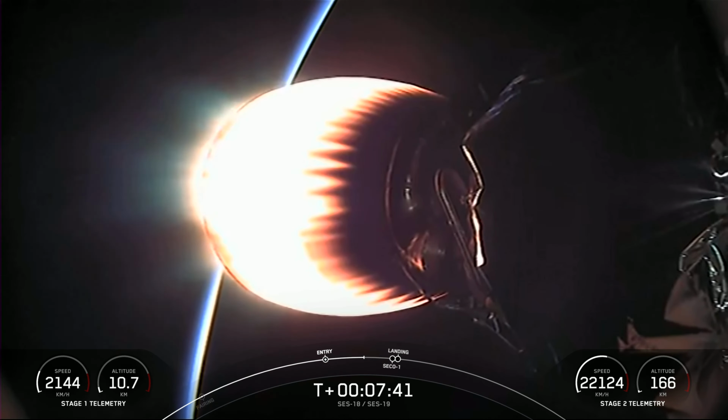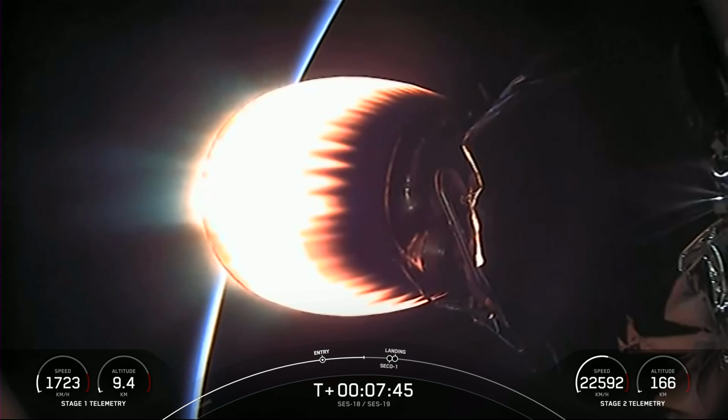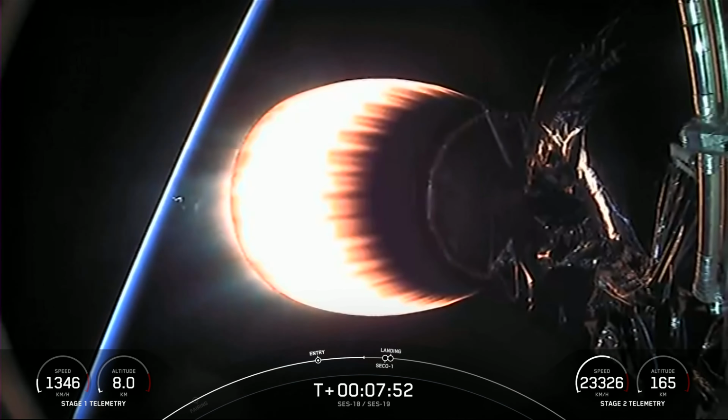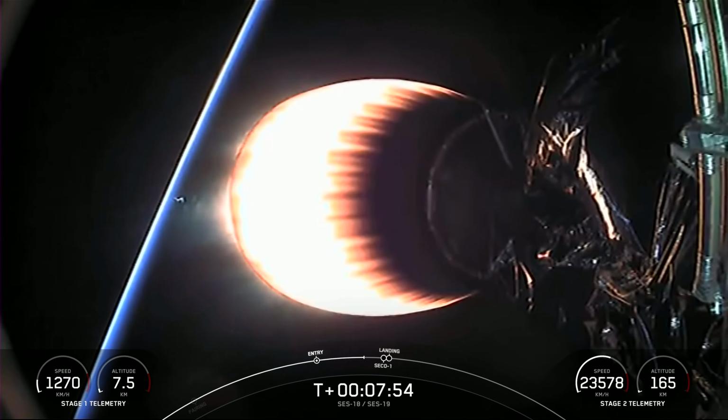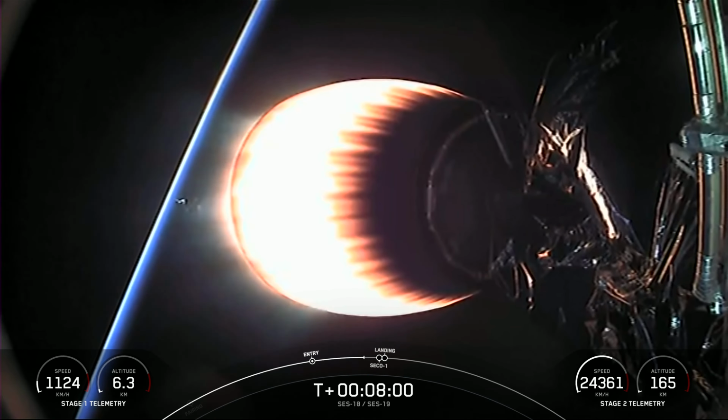Right before, in that stage 2 view, in terminal guidance, we were actually able to see the contrail left behind by the first stage, lit by the sun peeping up over the transonic. There you can see the first stage flight path, basically illuminated by the sunlight peeking over the horizon of the Earth.